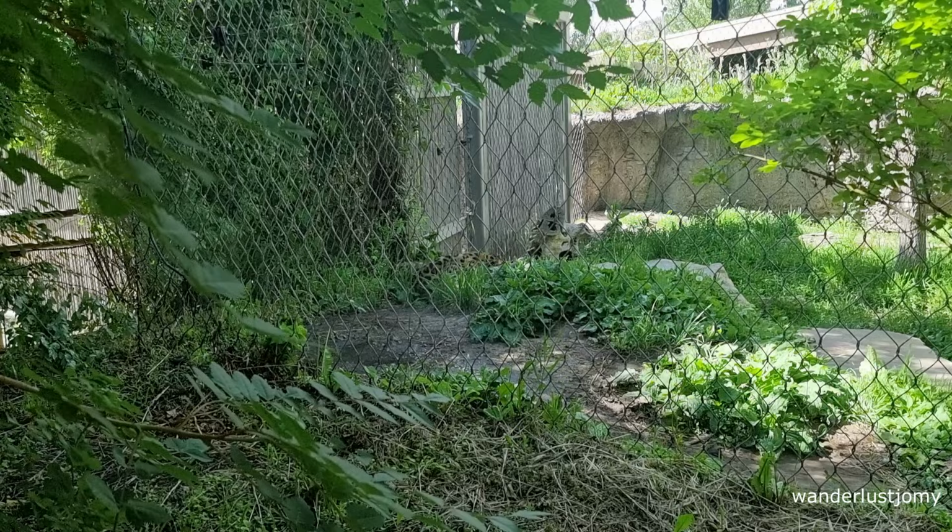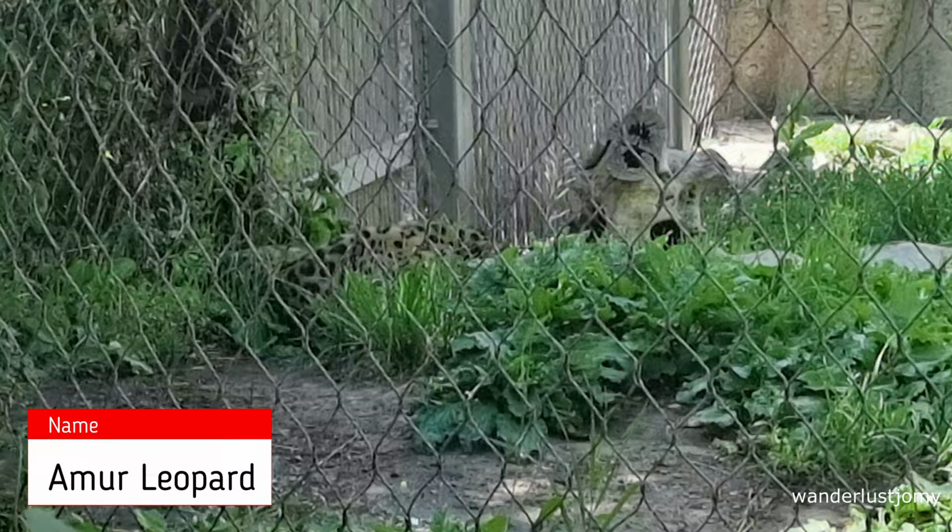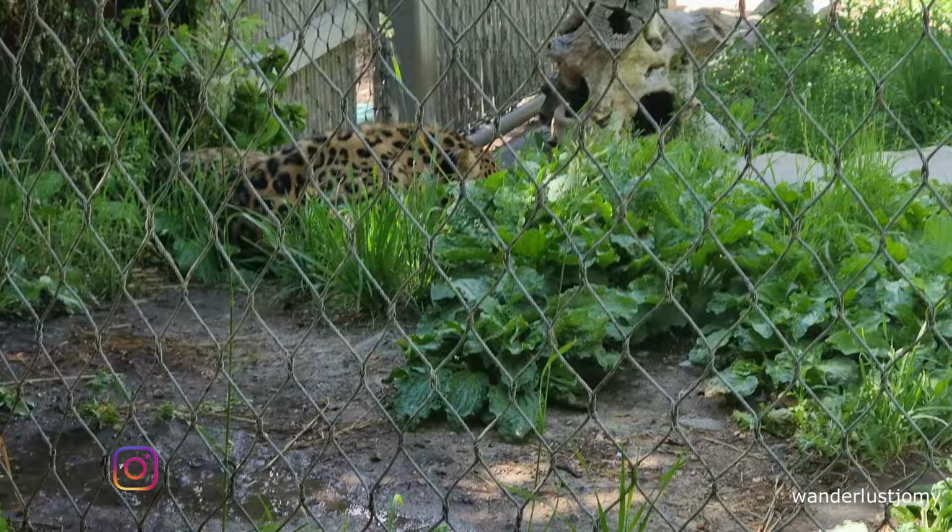We come across an Amur leopard finding respite from the sun by resting in the cool shade. The Amur leopard, with its stunning coat of rosettes and graceful demeanor, is one of the rarest and most endangered big cats in the world.